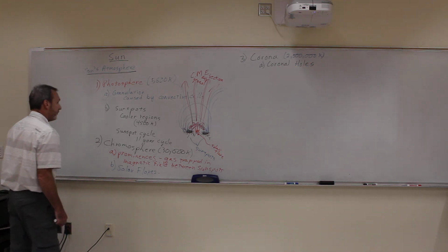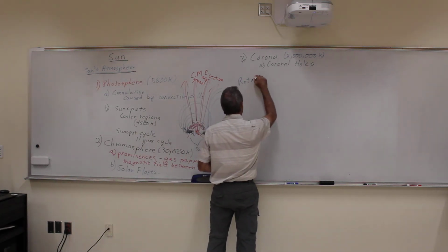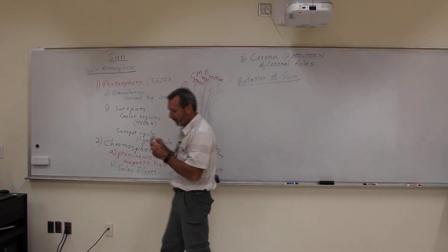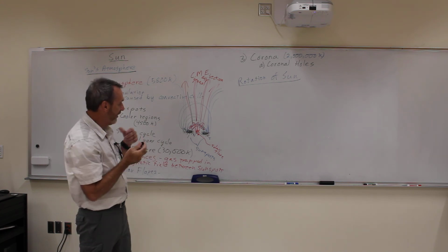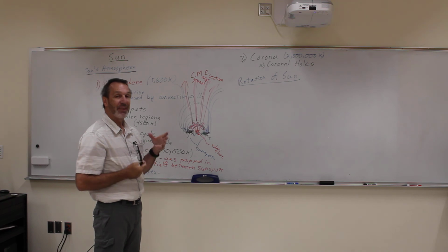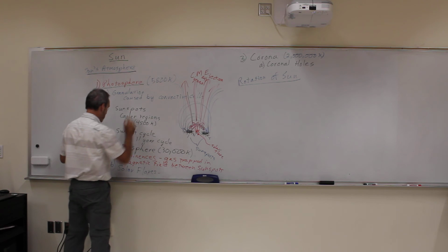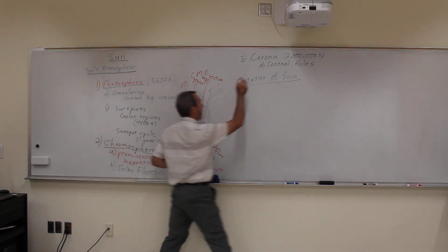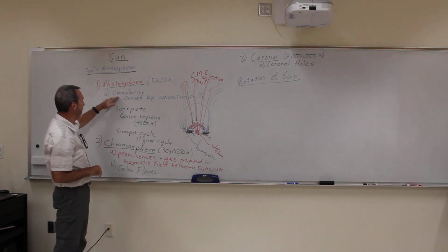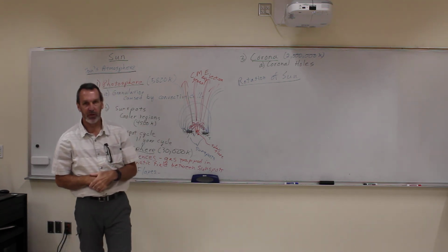All right, so those are the layers and the activity going on in the sun. So remember, just a quick review, for the interior of the sun we have three parts. We have the core, we have the radiative zone, we have the convective zone. But the atmosphere also has three parts. We have the photosphere, we have the chromosphere, and we have the corona. And within each of these layers you see different effects. You see granulation and sunspots here, you see prominences and flares here, and you see coronal holes in the third one.